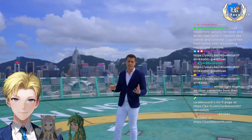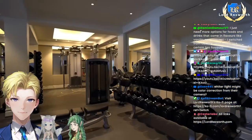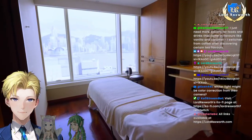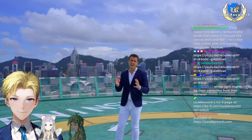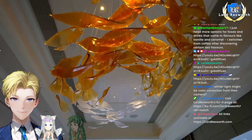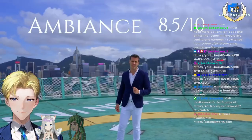On the flip side of things, the gym is definitely far from the most aesthetic or beautiful or updated that we've seen. It's also not the best spa or the best treatments that we've seen as well, and they're not the most interesting. Other than that, it was very hard to find anything to be critical of in the ambiance. I love the old, I love the new, they blended them beautifully together. I gave the ambiance an 8.5 out of 10.